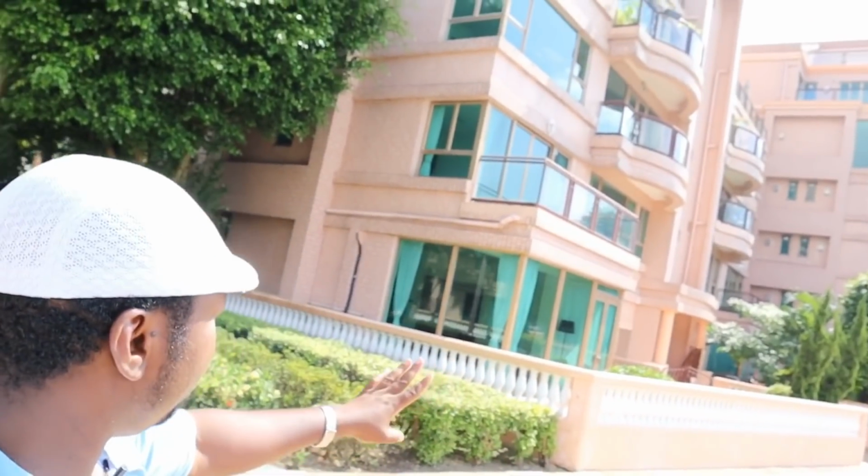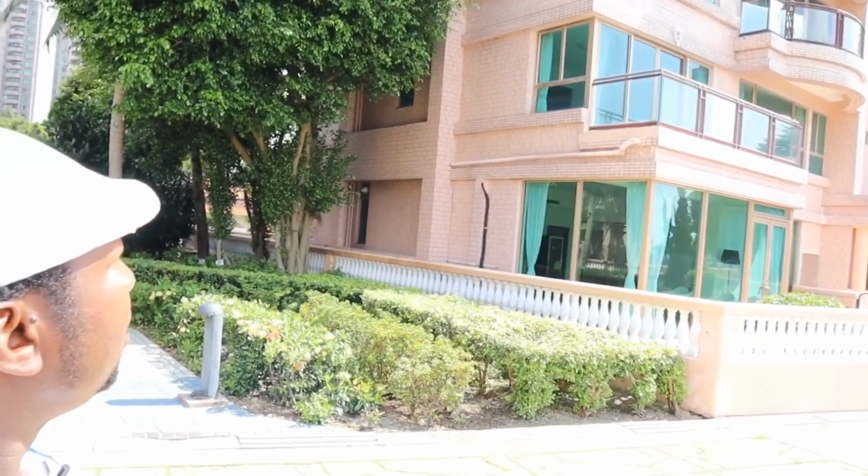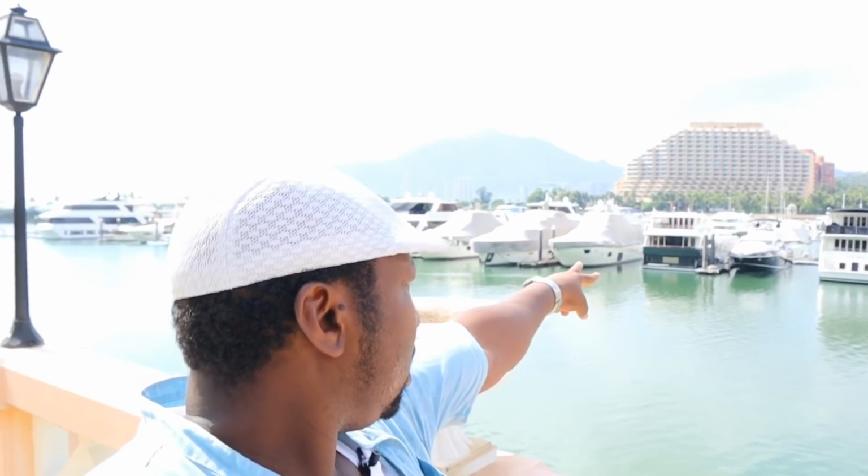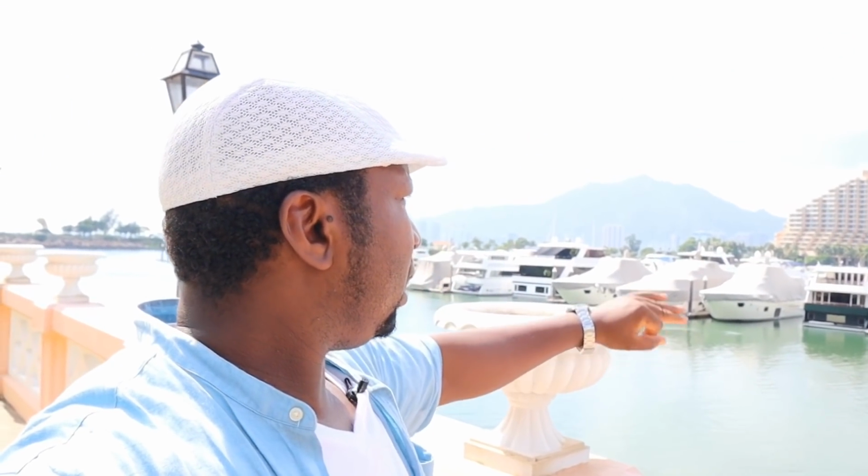Behind me you will see some of the beautiful apartments. You see, this is so beautiful, so amazing. You see the house, it's meant for human beings. And this is the hotel itself. This is the hotel. That is the hotel itself. So they have the living homes, they have the boat side, and they have the hotel.